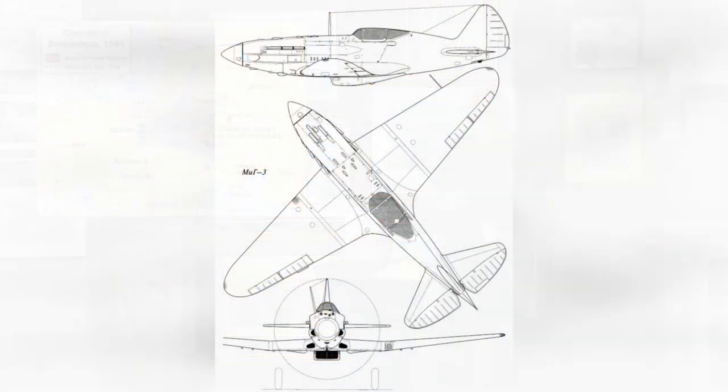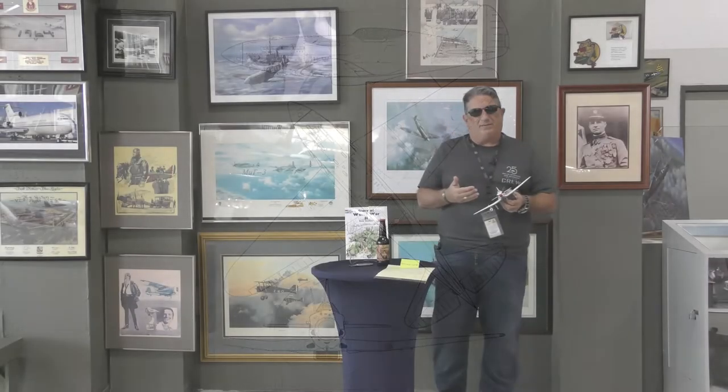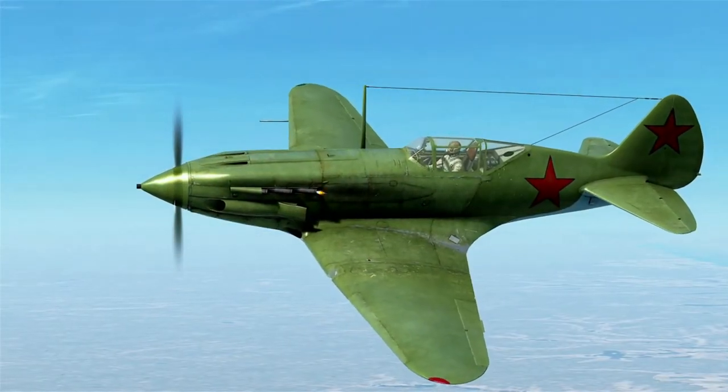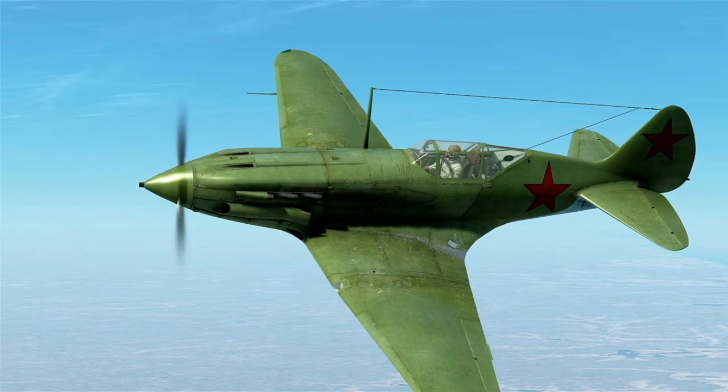So they were rearming. I'm going to throw up a plan view. Greg can throw up a plan view of this fighter. It looks like an interceptor. It's a great looking airplane. The reality was it was supposed to be designed as a high altitude fighter. But in Europe, as we would come to find out, all across Europe, most of the actual combat took place at intermediate altitudes. It didn't take place at high altitude. And we're going to get into why this aircraft was ill-suited for that.